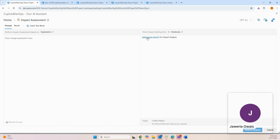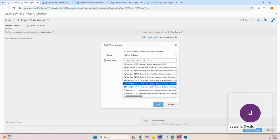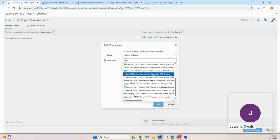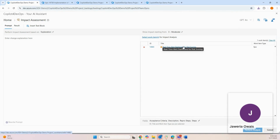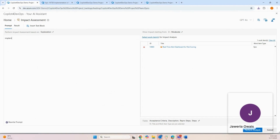And let's bring in a top level work item. I will bring in my Epic for risk scoring. Now, for this risk scoring, there could be additional change requests that were provided by your stakeholders. You can provide a prompt for your analysis to be performed on, as well as a work item change, and the system can perform that assessment based on that work item change. What I'm going to do here is let's implement predictive analytics in our work item.